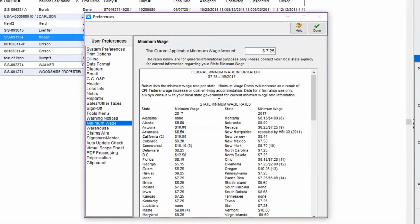So just be aware what you're working for. If you're working a homeowner's claim, look at the state. And if you're working for the NFIP, make sure it's set to $7.25. Okay?